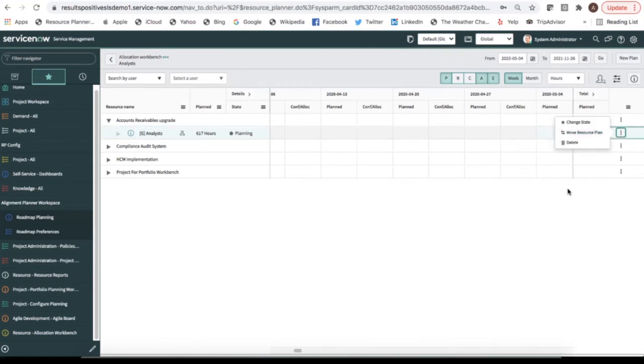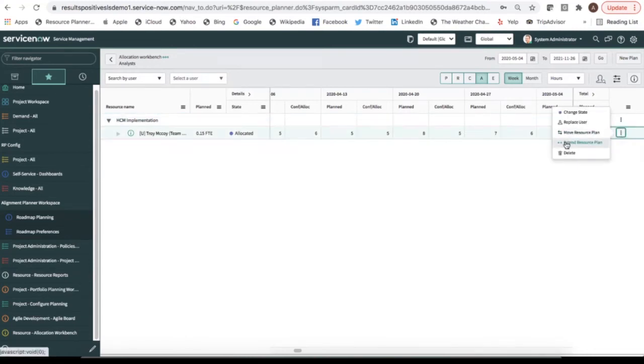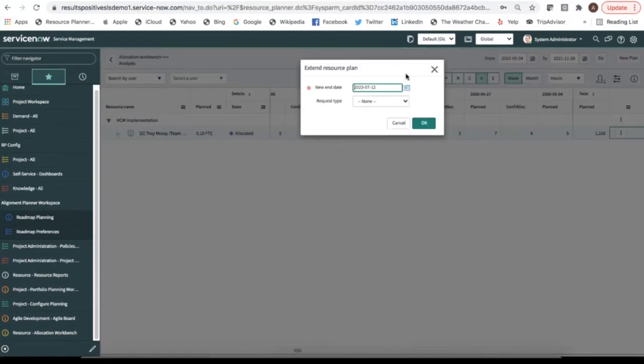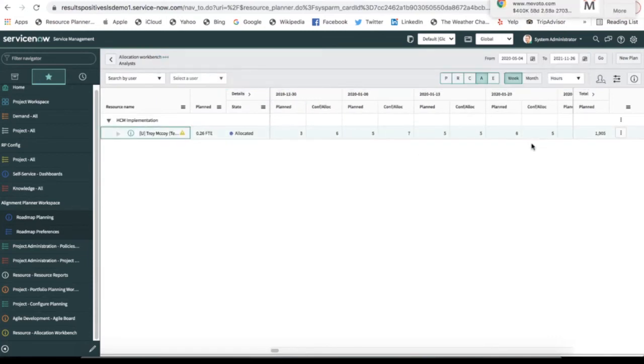Also here, let's look at our allocated. On this particular resource plan, you can now extend your resource plan, which is a real time saver. We can select how far we want to extend it, identify the hours for the additional time and effort, put in the additional hours, and then update the overall resource plan. It's going to extend that item, and we'll also see that an extension requested has been added.